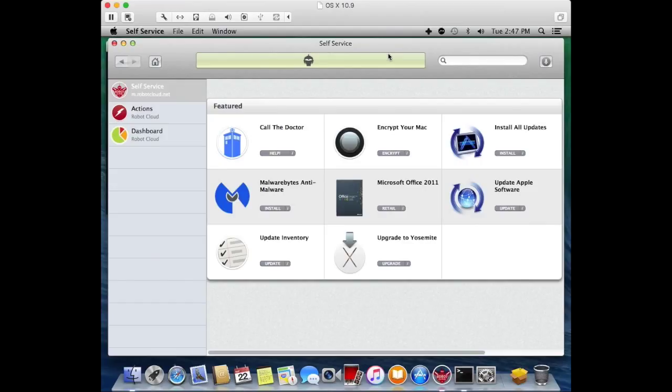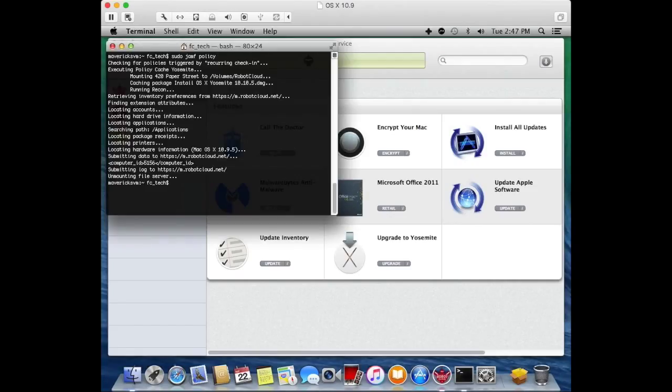So I see your screen, Chad. Okay, cool, looking at Self Service. Yeah. So this is Mavericks inside of a virtual machine on my computer. What I did before our webinar is I went ahead and cached it, and instead of waiting for it to happen automatically, I used one of our commands, just a policy check-in, for it to download it and essentially update its inventory within Robot Cloud.